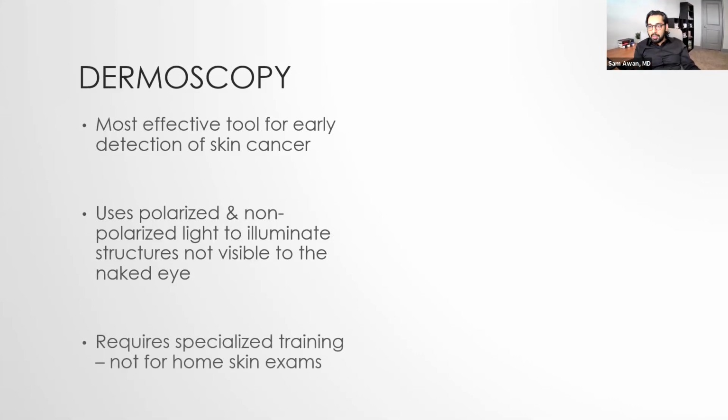It does require special training, so it's not something you can order at home and use to keep an eye on your moles. But I do want to emphasize these are all just tools. What matters more is the person wielding the tool. There are fantastic dermatologists who do not use dermatoscopes, so a little bit of it is style and preference. But to me, in my clinic, this is absolutely vital.